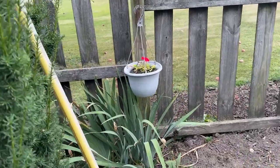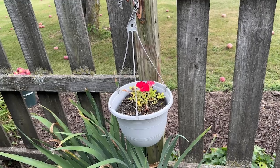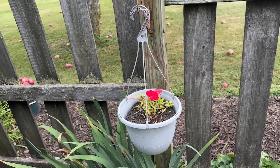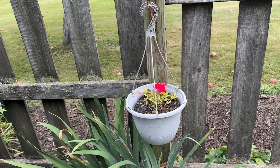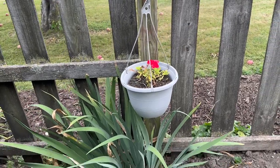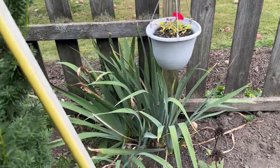And this back here is a red petunia that must have been left over from last year, because I did not plant anything in the baskets this year. And yeah, it's blooming. So you never know what Mother Nature's going to give you. Those down there are irises. They were from my brother's home. They're red.